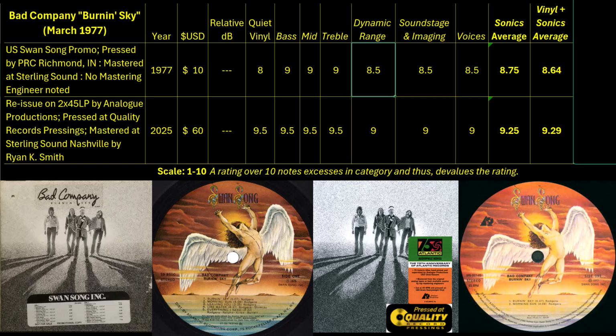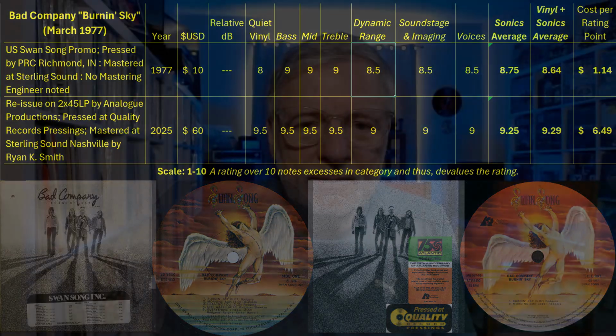So when you look at the cost per rating point, how much it costs for each rating point, you get a lot of value out of that original at $1.14, whereas it's $6.49 per rating point for the AP. So this all boils down to several factors that you're going to have to decide, because these are pretty darn close.